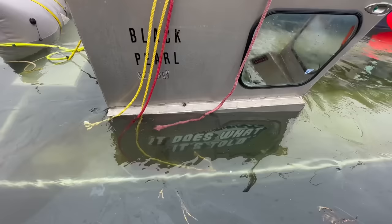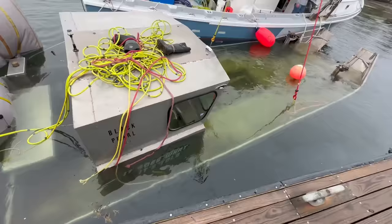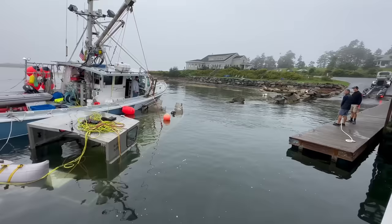Yeah. We watched it go down yesterday. Yeah, Billy said it went quick. Yeah, we heard somebody call over the VHF that a boat was sinking in the dock and they looked out and watched it finish up. Yeah. What is that? You pull that in by hand at all, you think? I'll rig a line for Billy to.